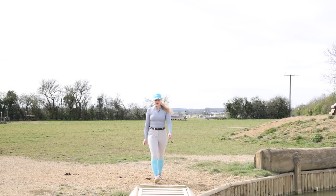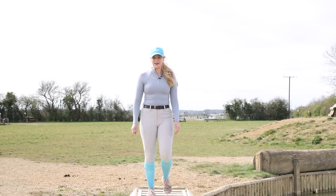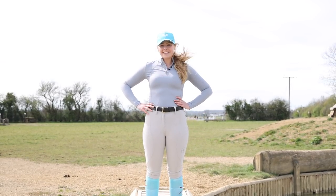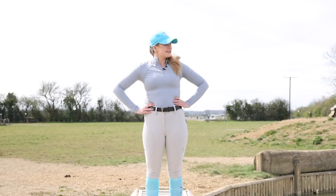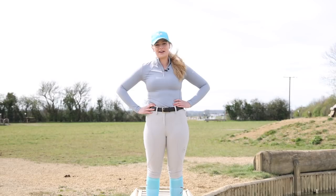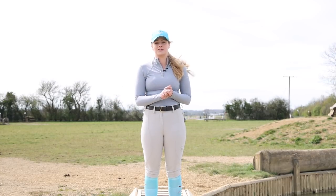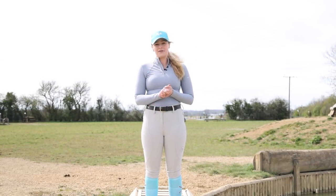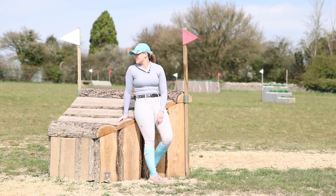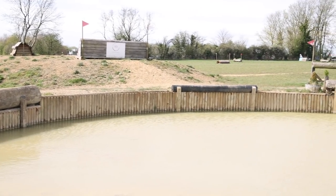Having a little wander around this lovely cross-country course. Luckily, I shouldn't have any jumps in water at Badminton because this is a little bit daunting, I won't lie. So today I'm going to be having a lesson with Olympic rider and Canadian rider Mike Winter. He is full of knowledge about cross-country, so he's going to be giving me some top tips of how to ride that big course in 3 weeks' time. Not gonna lie, I'm looking at a few of these fences and they are looking quite enormous, so I'm quite glad that I've come for a cross-country lesson today.